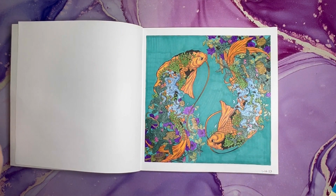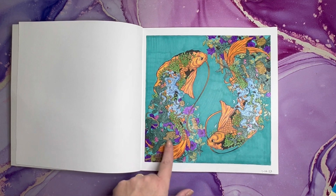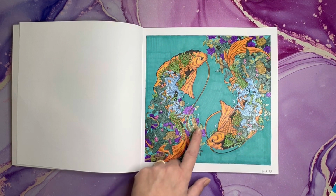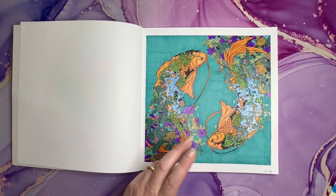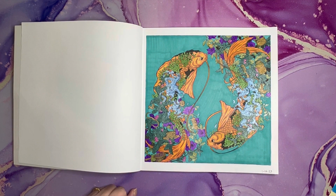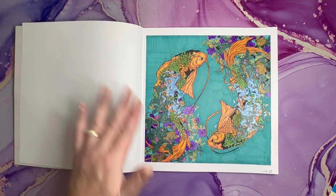I think the only thing that I had colored was the fish and all the items that you need to find. I had used a gold gel pen, because I was back and forth. Do I actually want to color the items? Do I just want to make them all one color? So that's what I went with. But yeah, so all that was done. I just had to finish the florals and the water and the background.